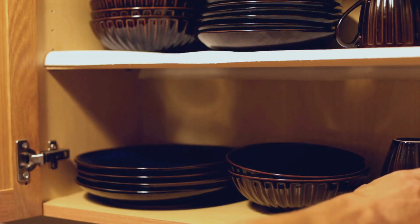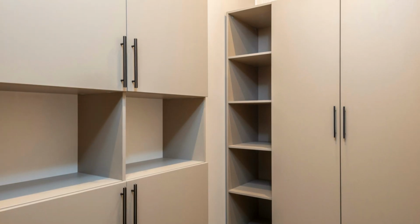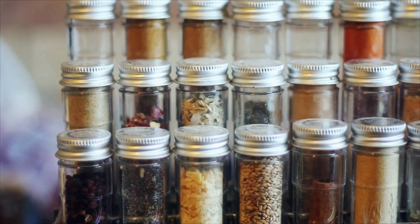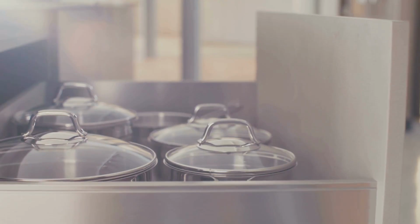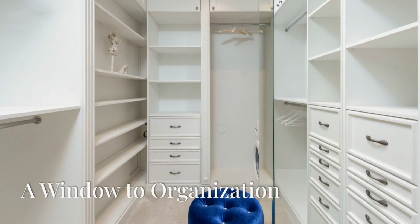Chapter 7. Lazy Susans, Spinning into Organization. Lazy Susans are the superheroes of corner cabinets, transforming inaccessible spaces into accessible havens of organization. Effortlessly spin your Lazy Susan to access spices, condiments, or baking supplies. Choose Lazy Susans that fit your cabinets and spark joy, from bamboo to plastic options.